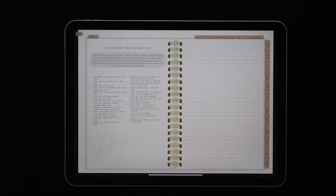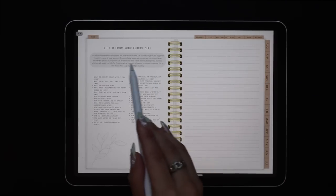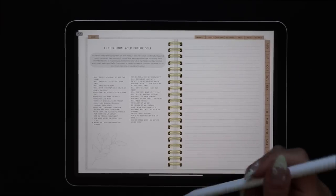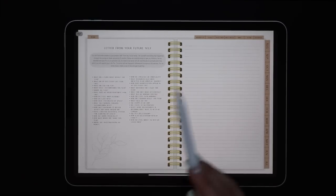This planner starts off with writing a letter from your future self. This is something that I did in the beginning of the year that I found so impactful, and I think about it a lot. It's all explained over here, and I have some prompts listed out to get you thinking as well. Essentially, it's a letter from your future self to your present self, and you're telling yourself all the amazing things that happened over the last 12 months, over the course of this planner.